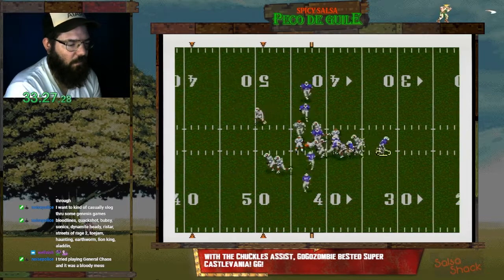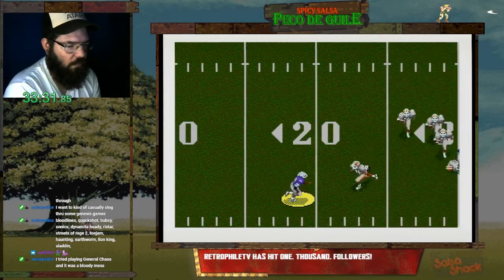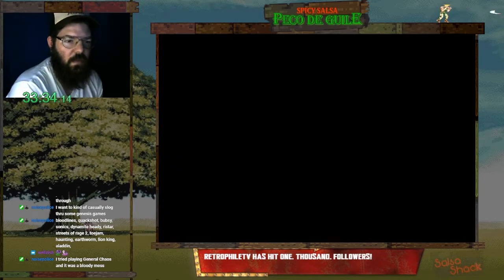93. The kick out to the left. That's going out of bounds. Nope. And he's got it. Across the 20. He's dumped at the 21-yard line.